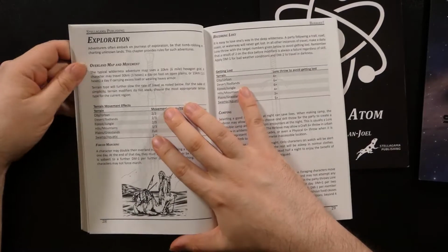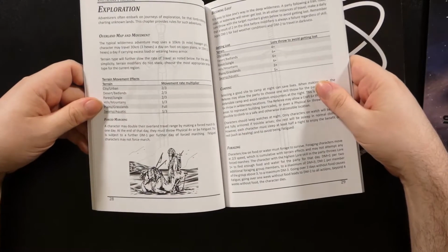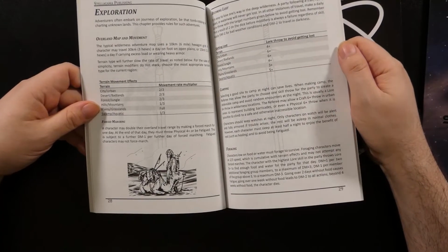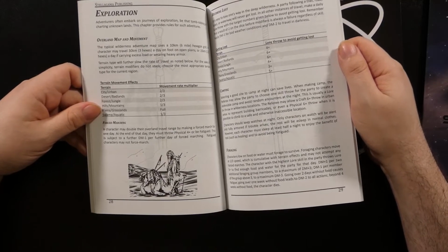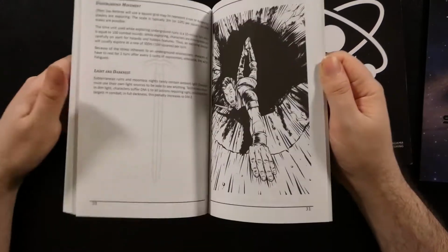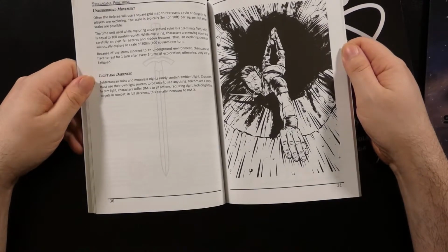You've got rules for overland exploration, which were not in Quantum Starfarer, but you're more apt to get lost in the desert or have to traverse strange and unusual environments in a sword and sorcery thing without just hopping in your ship and then just flying where you need to. So that's more in-depth. You've got camping and foraging rules, as well as rules for underground movement, for dungeon crawling, of course, and light and darkness.